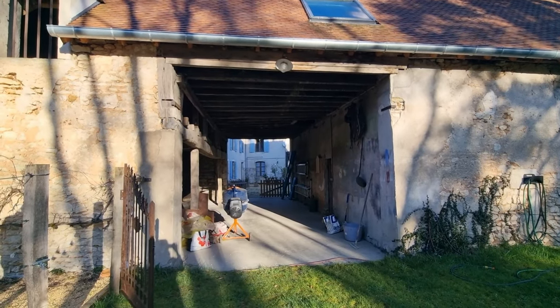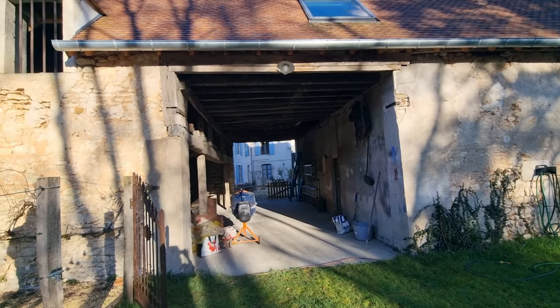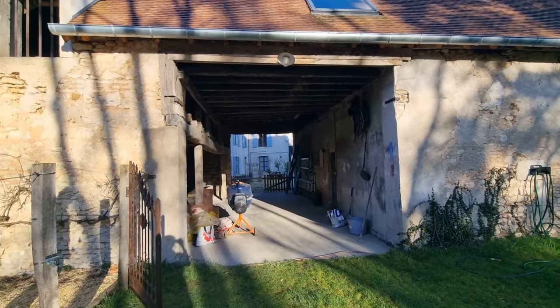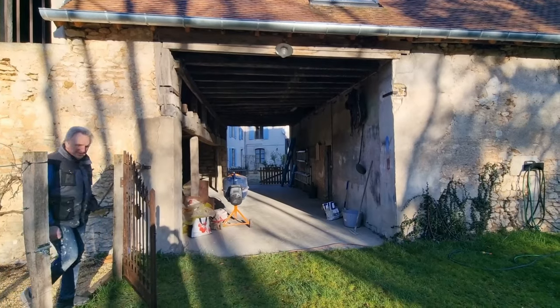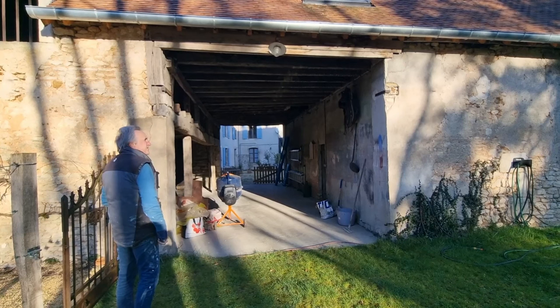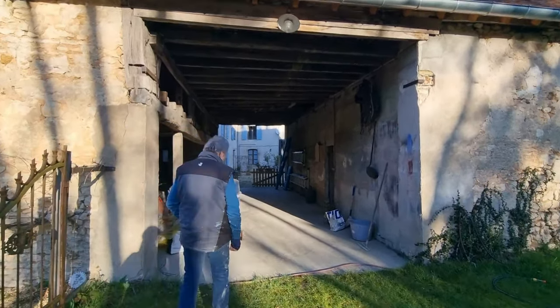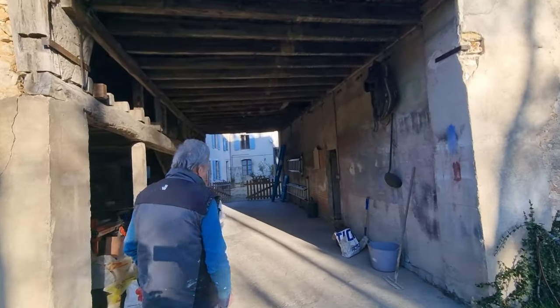There's quite a lot of weight on those sheets. Yes, I suppose. Yeah, they're heavy, aren't they? They're like cement, aren't they? Yeah, concrete sheets, they're very, very heavy. So that was supporting the concrete sheets on the roof.